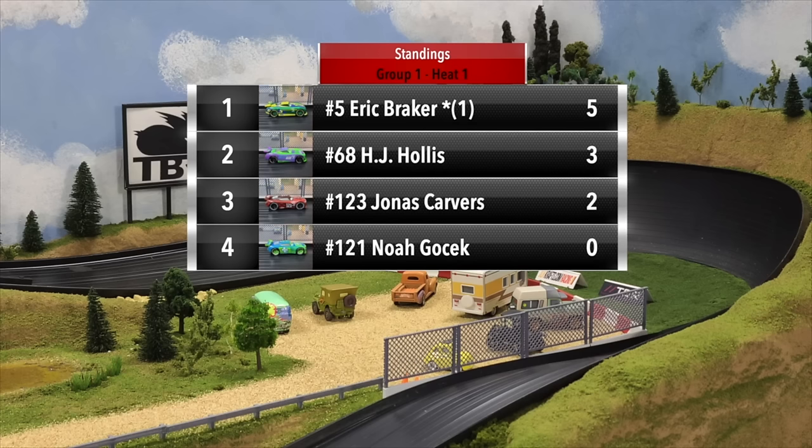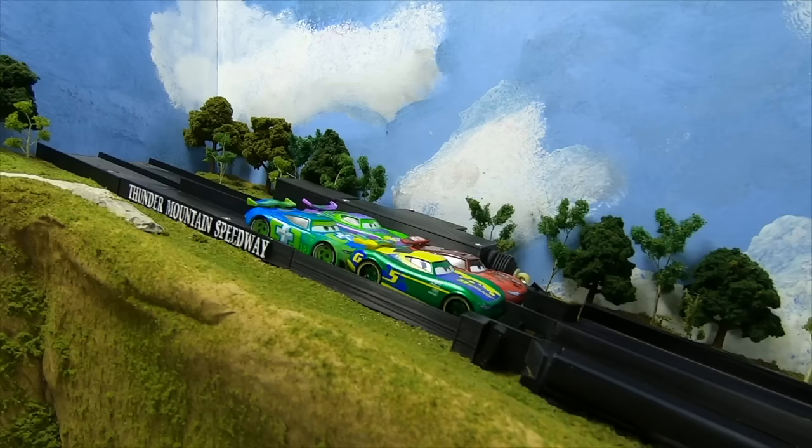Eric Braker, the points leader after the first heat, picks up 5 points. H.J. Hollis has 3 points. Carvers gets 2. And Noah Gocek 0 with the DNF.